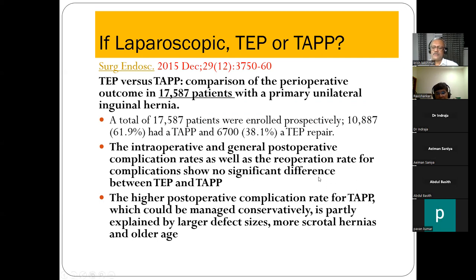Complications, reoperation rates, no difference whatsoever. The postoperative complication rate occurred a little bit, marginally, in the TAPP group. None of it needed any active intervention. But they found that in this cohort, TAPP had many more patients with larger defect sizes and more scrotal hernias, and older age. So these might be the reasons for a slightly higher complication rate.